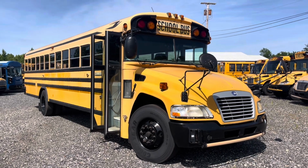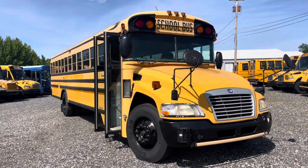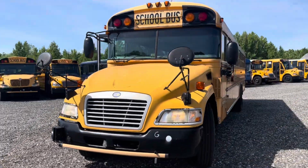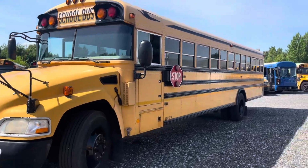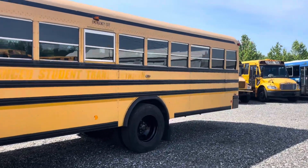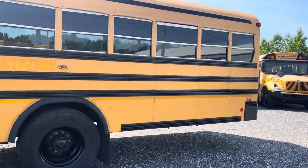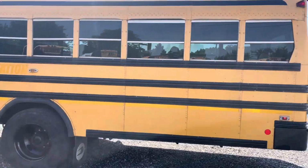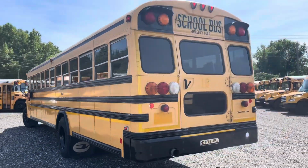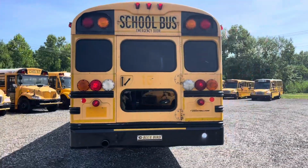Hey, this is Tom here from Buses for Sale in front of a 2010 Bluebird Vision. This one's got a Cummins engine and an automatic Allison transmission. And overall, the body is in good shape. It has nice tires. Everything that you would expect out of a bus from Buses for Sale.